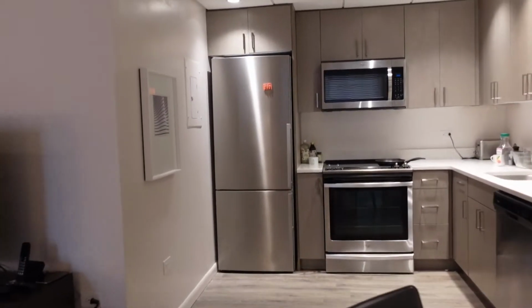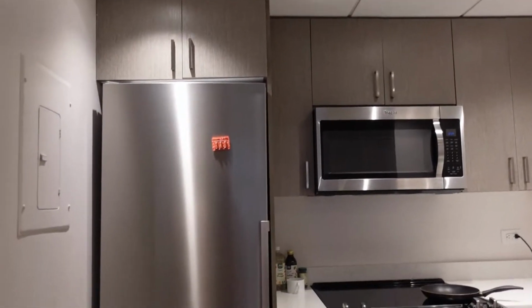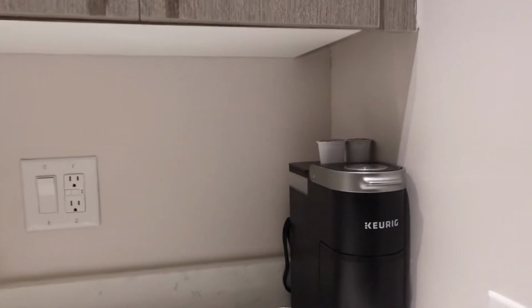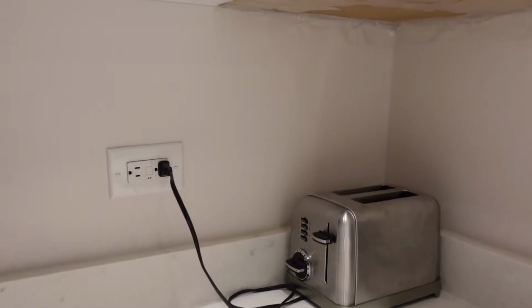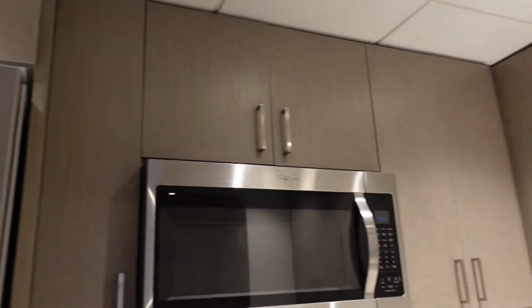When you go in, this is our kitchen. And in the kitchen, you have everything. You have the coffee maker. You have, just ignore the mess, the toaster. You have all the required appliances. Then you have your fridge. This is my fridge magnet. I've not put up all my fridge magnets. I'll be putting those up in the new apartment.